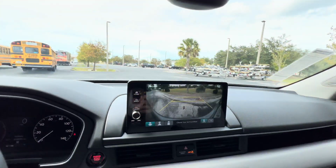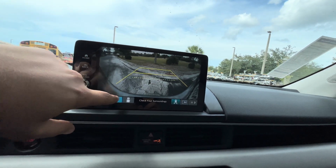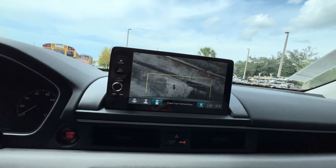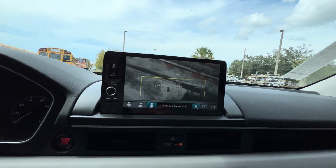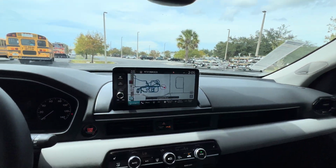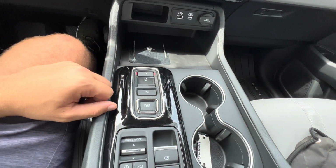Backup camera, we can check it out. High resolution, we get guidance lines and trajectory with 3 different views. We have a narrower view and an over-the-top view, so if you're in the city, parallel parking, you can really maximize the space between you and the car behind you. Throwing right back into park, and return right back to the home screen. We have drive and sport mode for the transmission. We'll check out both throughout this review.